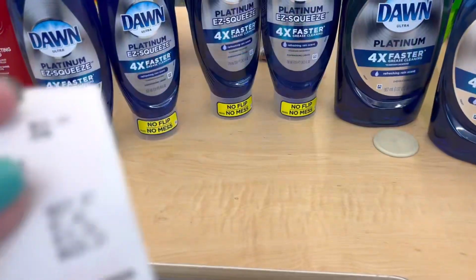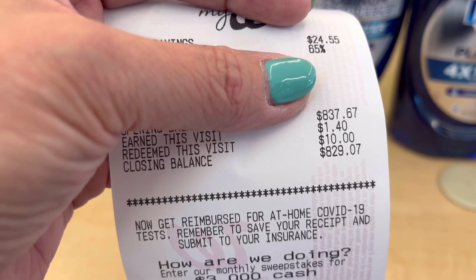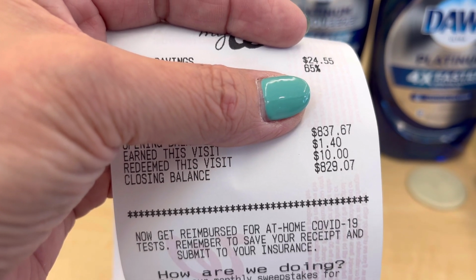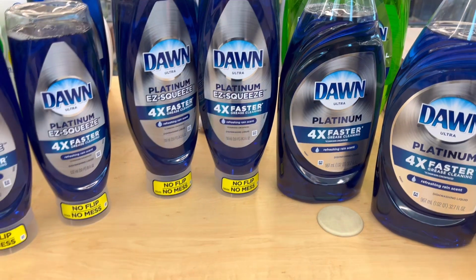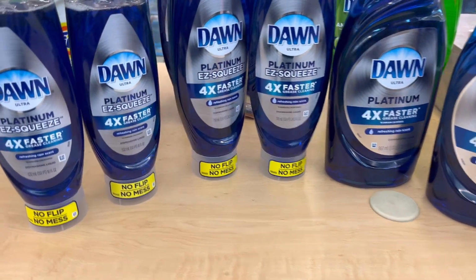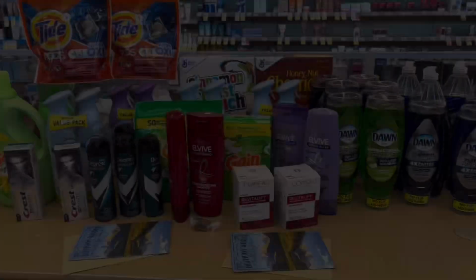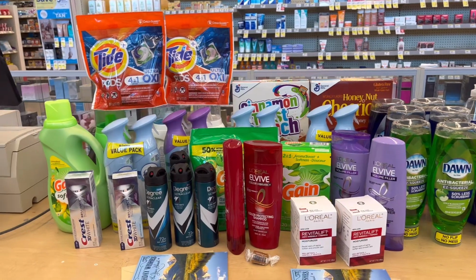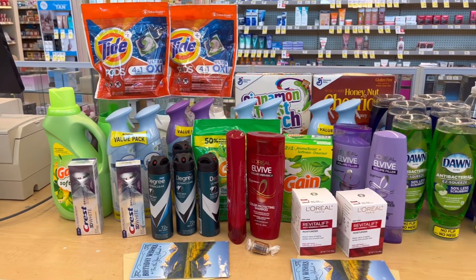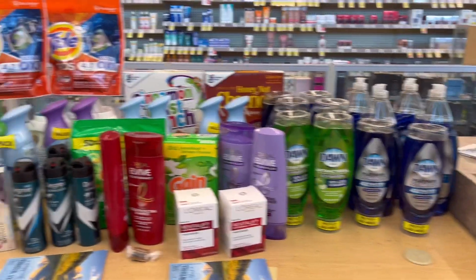pocket. I got back a little bit of Walgreens cash rewards here because this account that I use has a birthday month. So I got back a total of $1.40 plus $12 in registered rewards, so a total of $13.40. That's all I got for you guys for today. This is my haul for the week of July 9 to July 15. And yeah, that's a lot of transactions, guys.